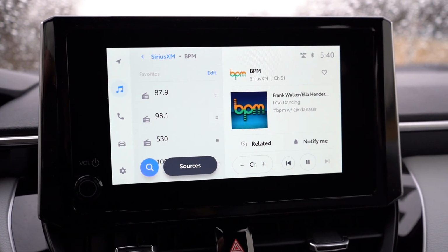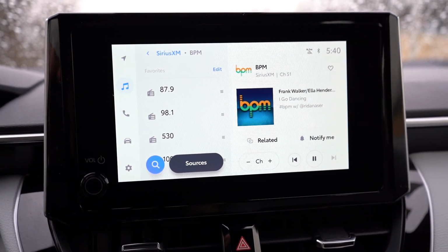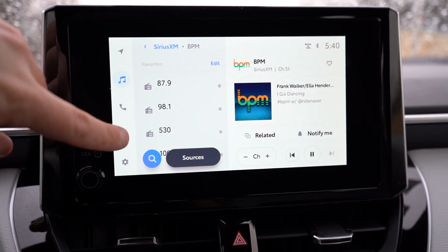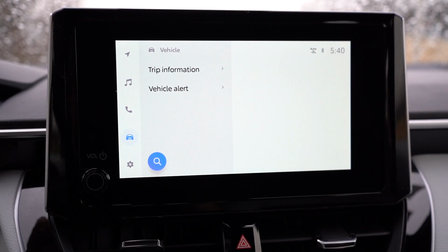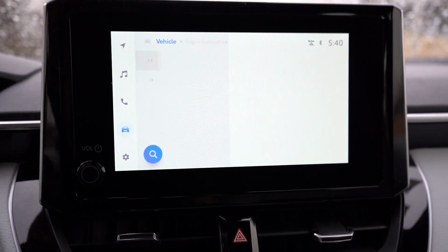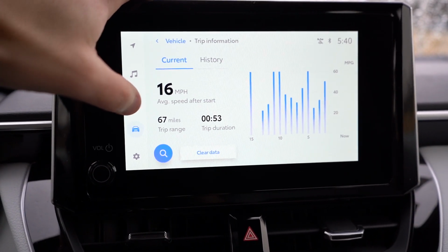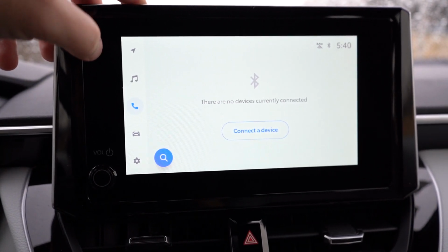You got an 8-inch color touchscreen display that will come standard to both trim levels, Bluetooth and audio streaming, but wireless Android Auto and Apple CarPlay. So that's definitely a big plus here in the 2023 version. You can also check out your driving statistics up there through the car icon. You can see that on the screen there, as well as your radio information.